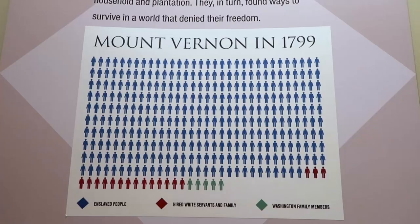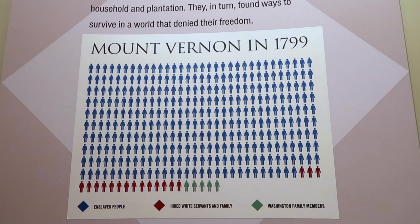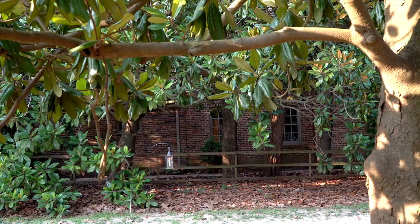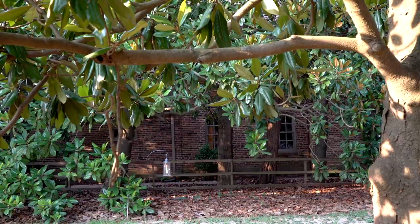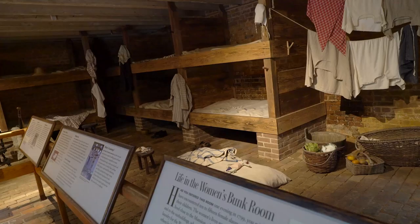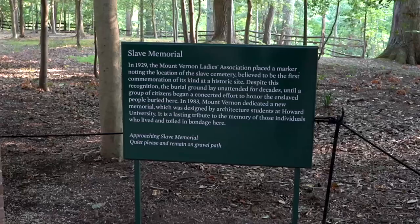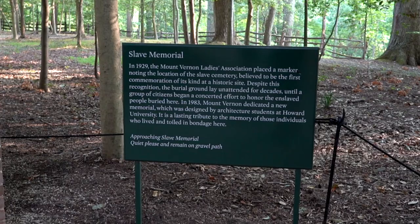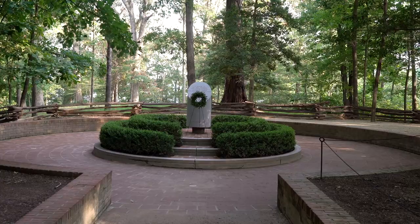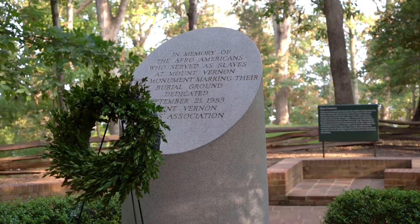At the time of his death in 1799, there were 317 enslaved men, women, and children living and working at Mount Vernon. They made up around 90% of the estate's population. I'm including some links in the video description for you to learn more about the enslaved population here, what life was like for them, and how their labor kept the estate functioning.